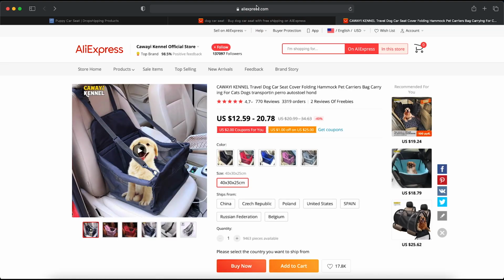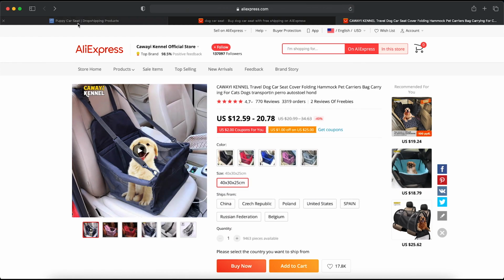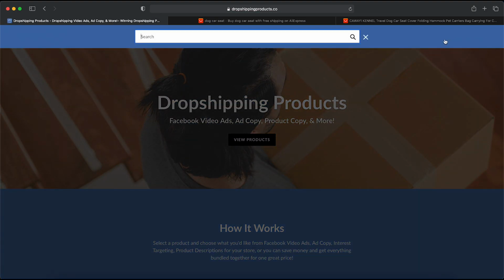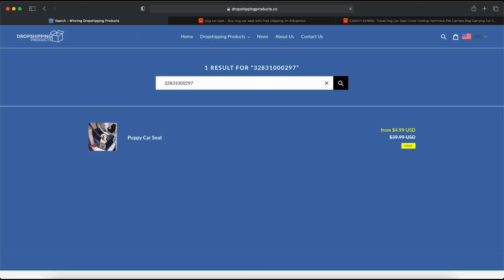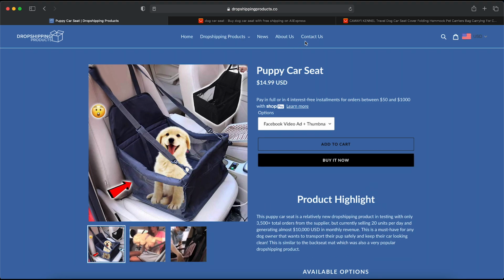So now the cool thing you can do is you can come up here to the URL where you have AliExpress/item, and then there's an item ID right here. So you would copy and paste that, and you can actually go to our website, go to the search, and you can paste that item ID right in there. And it should bring you to the associated AliExpress product. As you can see here, the puppy car seat, it brings me directly to it.